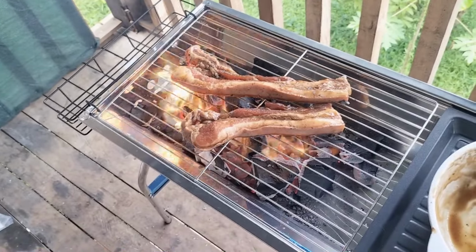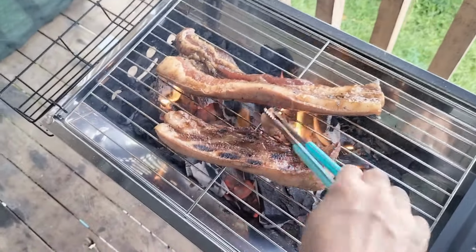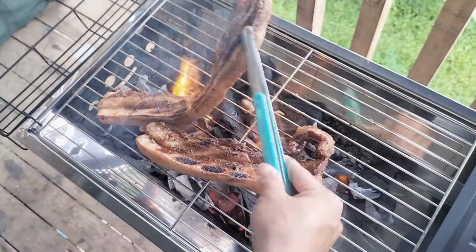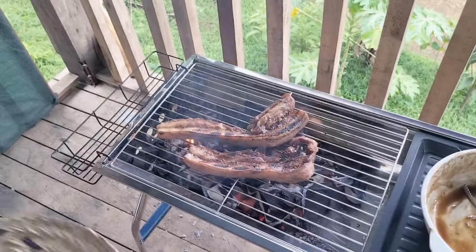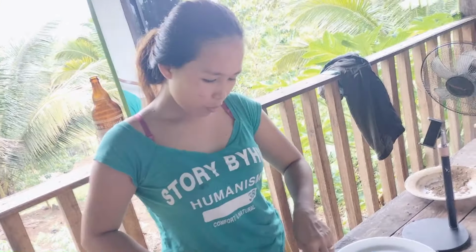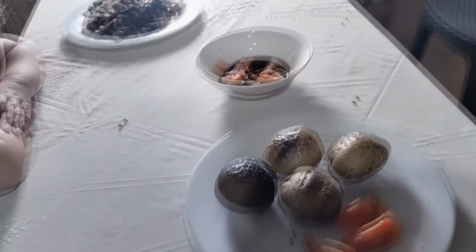Yeah, it's a good idea. This is looking yummy, yummy, yummy. Oh yeah, perfect. Woohoo! Sitting here waiting. Let's enjoy. That's it.